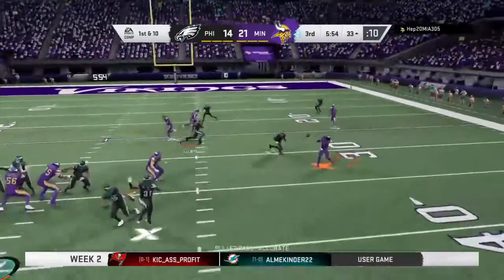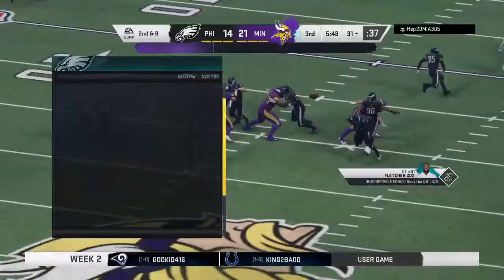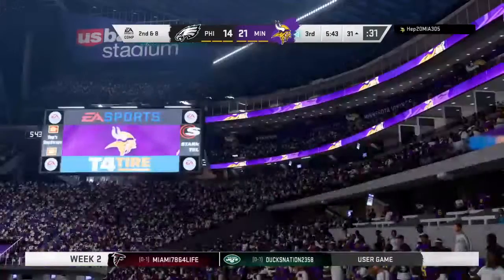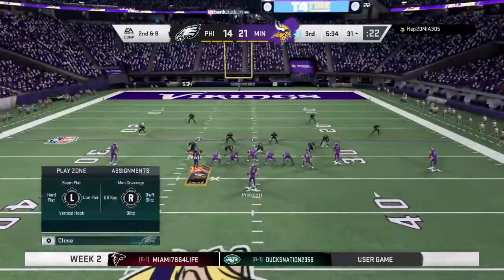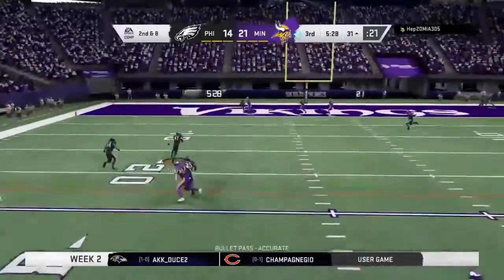Prescott from the gun. He gets this one into the hands of Dalvin Cook. Give him 2 yards on that play, and it'll make it a second down. And we see another pitch and catch there to the running back. This position just continues to evolve. They become just as critical to the passing attack as a lot of receivers, tight ends, because their ability to make people miss in the open field can really generate big plays for an offense.